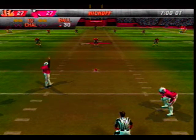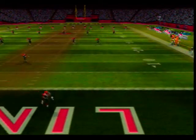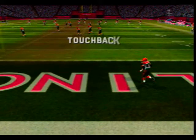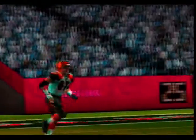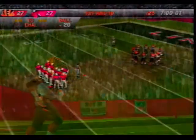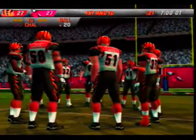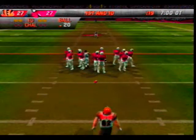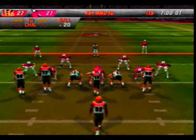Clawson looks like he's just about ready to kick this one off. The kick sails out of the end zone. The Bengals will start the drive from the 20-yard line. Ball on their own 20.